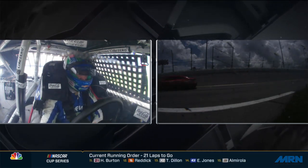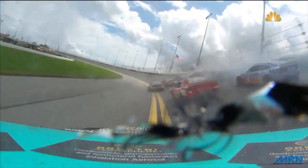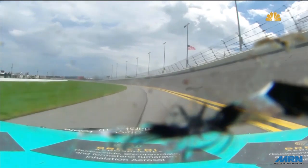22 to go. Austin Dillon is shown, and now Ricky Stenhouse all by himself just cuts down a tire. This is the kind of day we're having, and slides down right in front of us. There's nobody even around him, Alex.